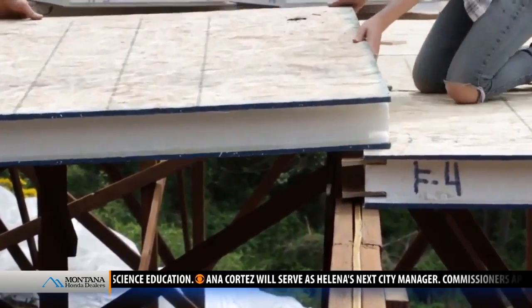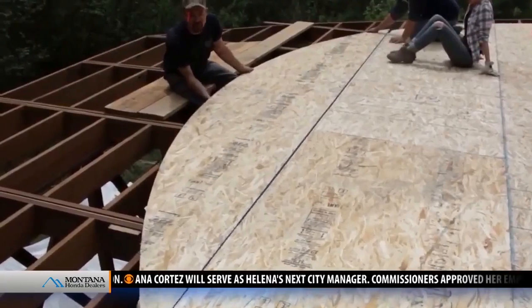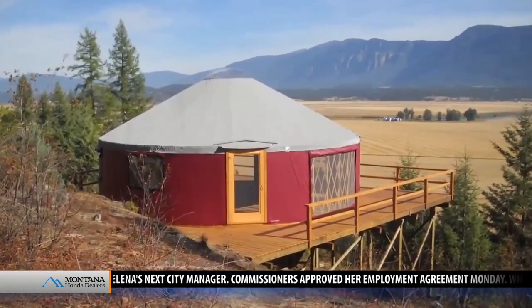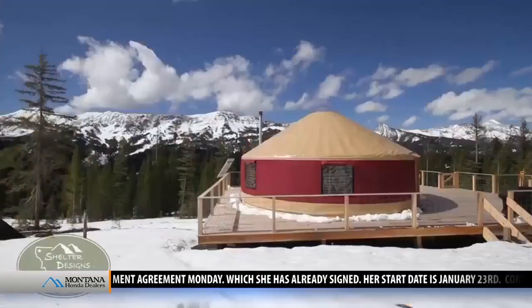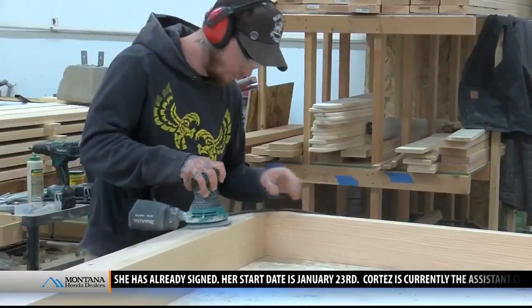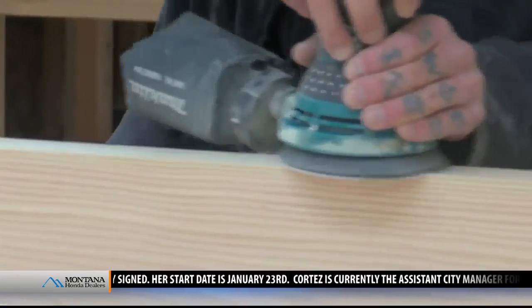They simply needed a place to live. Then they started building them for friends. And it just grew from there. We have them as far away as up above the Arctic Circle in Norway for a kayaking camp. We have them in Tasmania, Alaska, all over North America, Europe. Shelter Designs produces up to 80 yurts a year. Half of those are for full-time residences.